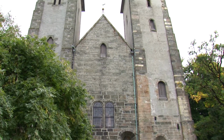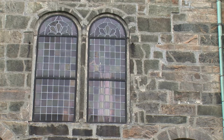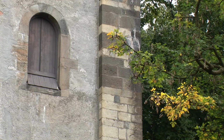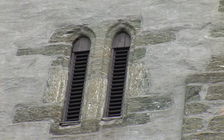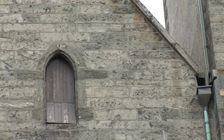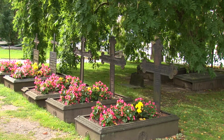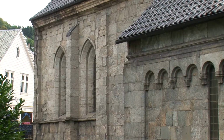Mariakirken, St. Mary's Church, holds a special place in the history of Bergen. The first high mass in the church was held in the middle of the 12th century, which means that the church is in fact the oldest surviving building in Bergen. Mariakirken has always had a central location in town, though it had a far more dominating position in medieval Bergen, when the country's center of power was just a stone's throw away.